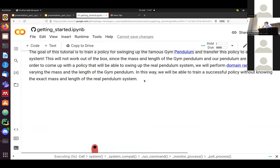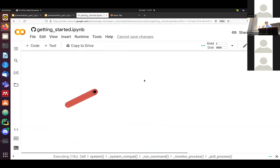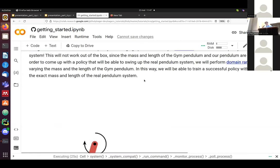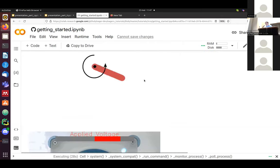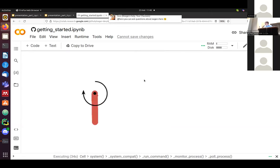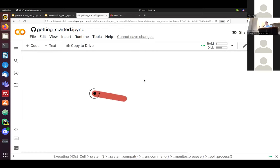During this session, we will train a policy on the well-known OpenAI Gym pendulum environment, which you've also already seen in the presentation, and we want to transfer it to this real system right here. But this will probably not work out of the box for a number of reasons, because the pendulum in OpenAI Gym is a rod, while this is more like a point mass on a disk. Also the mass and length are different. So we're going to apply domain randomization in order to make the transfer successful.